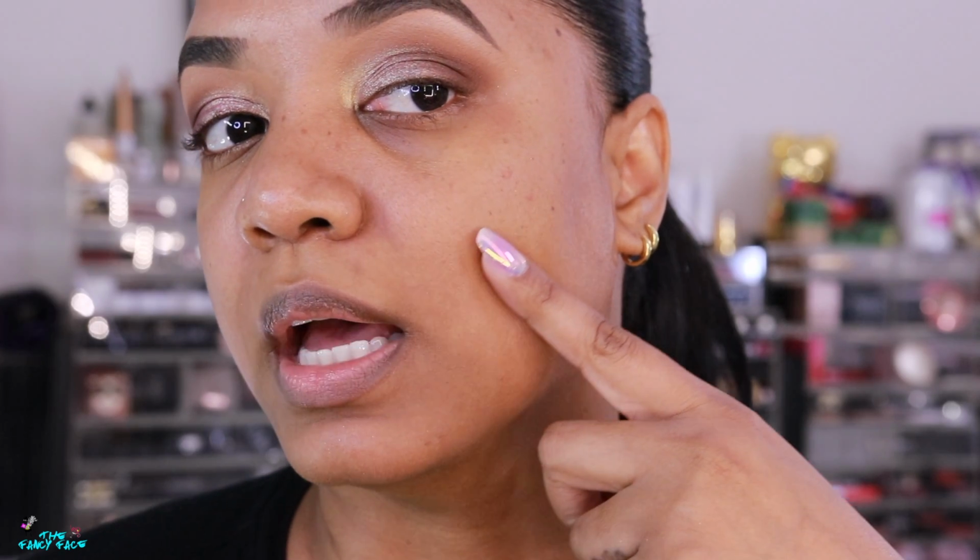Alright guys, so we're starting off with clean skin. Well, it's not freshly washed, but it's clean. I don't even have moisturizer on because I want to apply this foundation to bare skin. So I'll show you my skin up close so you can see what we're dealing with. I have darkness under my eyes. Concealer is gonna go there. I have a little bit of hyperpigmentation around my mouth.